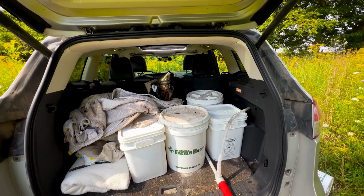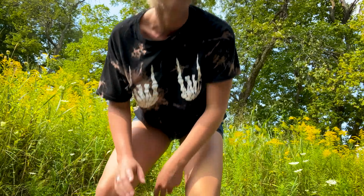Oh yeah, you can definitely tell goldenrod is here because it has that stinky feet smell. If you smelled it, you know exactly what I'm talking about. It's kind of hard to describe, but it's like a nasty gym sock, I would say.